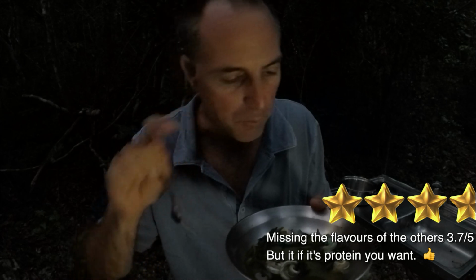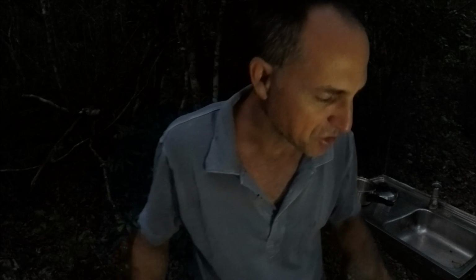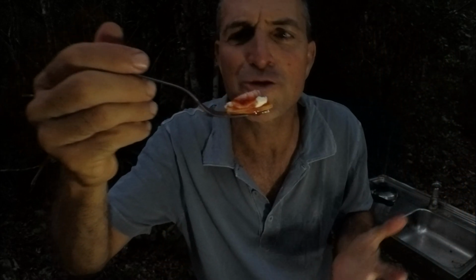Yeah. This is the body of the meal. The snails are the delicious part of the meal. And the prawn crackers are just a treat.